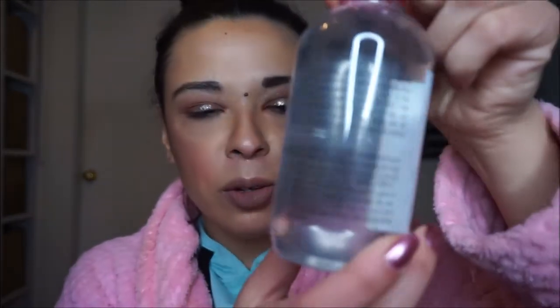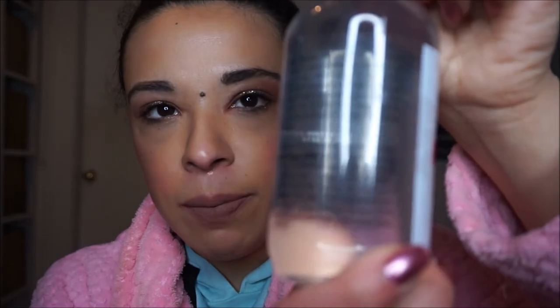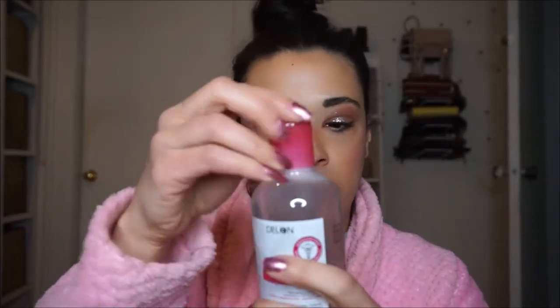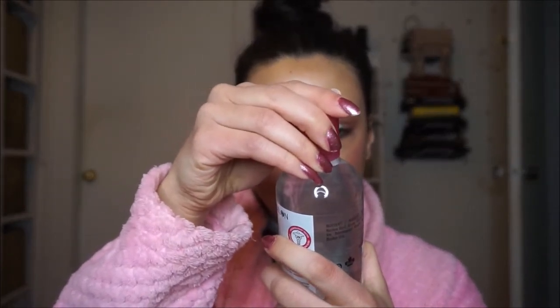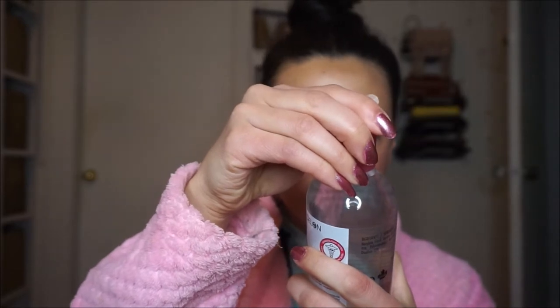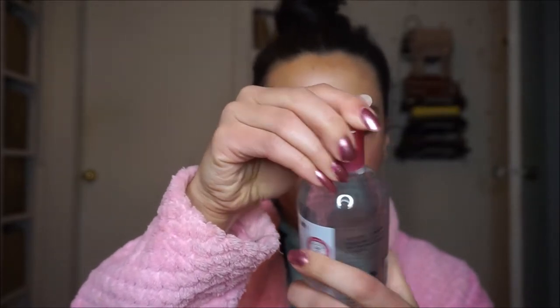I'm kind of noticing though, it's not picking up on camera, but there actually seems to be some flakes in here. So I'm just gonna shake it up. I'm gonna test it right now. Says it's an ultra mild formula as well. So I'll be the judge of that.